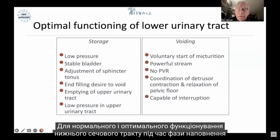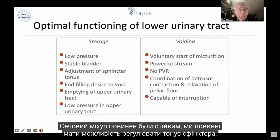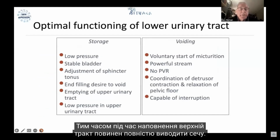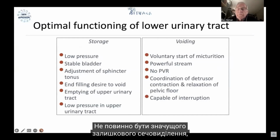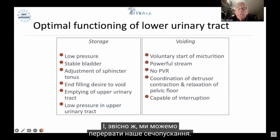For normal and optimal functioning of the lower urinary tract during the storage phase, it is very important that urine can be stored there at low pressures. The bladder has to be stable. We have to be able to adjust the sphincter tonus. And at the end of filling, when the bladder is full, you want to feel the desire to void. At the same time, during filling, the upper tract should be able to empty completely. And there's always a low pressure in the upper urinary tract. During voiding, and once we're toilet trained, we can start voiding voluntarily with a powerful stream. There shouldn't be any significant post-void residual. And there must be a good coordination of the detrusor contraction and relaxation of the pelvic floor muscles. And of course, we can interrupt our voiding.